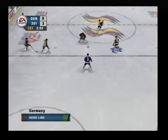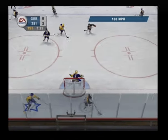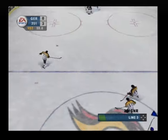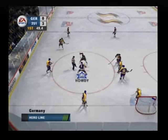Over center. They're over the line and on the attack. Big hit. Takes control of the puck. Luongo makes the big glove save. Buddy. The final minute of the first period begins. That's icing. The ref is ready to drop the puck.